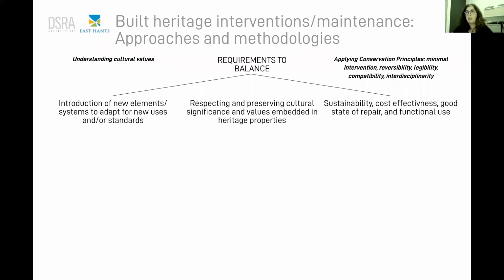Whatever, just to make the intervention legible, of course, in a respectful way, but we need to read the layers when we get into a heritage building or outside a heritage building. It needs to be compatible, and compatibility is a word that is more related to material compatibility. However, we can also talk about compatibility in terms of design, but in terms of materials, definitely, in this specific discussion, it's important to state.